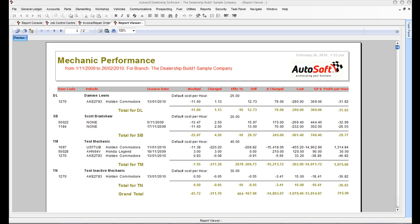The owner and workshop manager can then receive the benefits of mechanic performance reporting and also see the GP for labor on every workshop job sold. Armed with this information, the business owner can then set and achieve target gross profit goals.